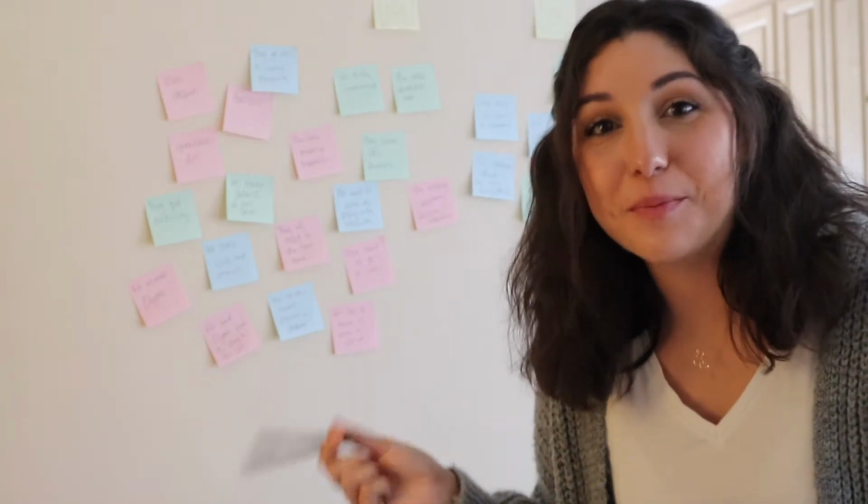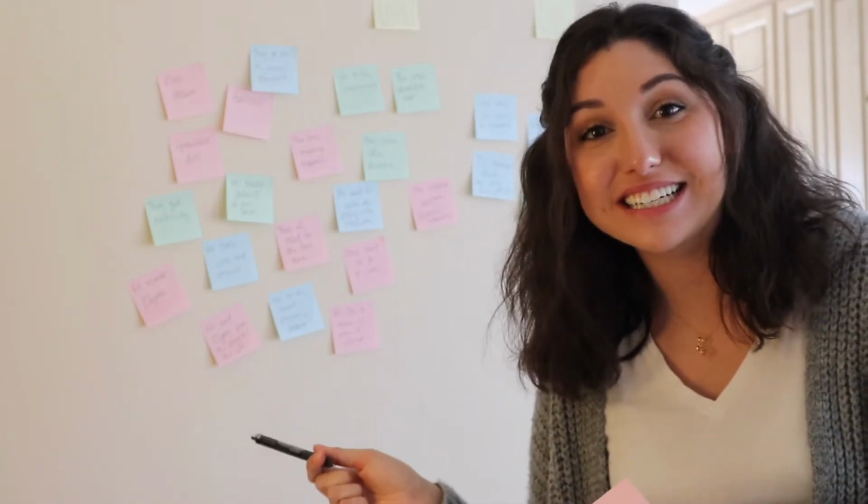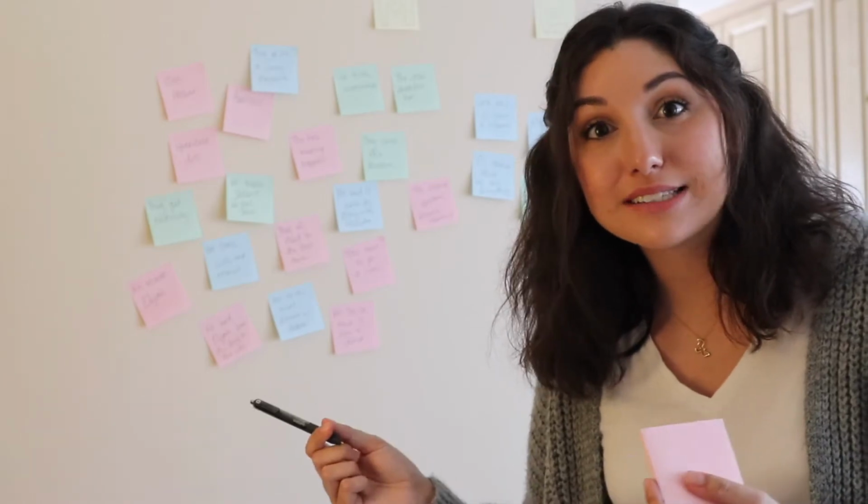This just looks like an absolute jumbled mess. It looks like there is no coherent thought process. I don't know if it's just me who's having trouble visualizing what I need to be writing on these sticky notes, or if I'm just feeling a little overwhelmed, but I don't think this method is for me. I don't think I have the patience for it.